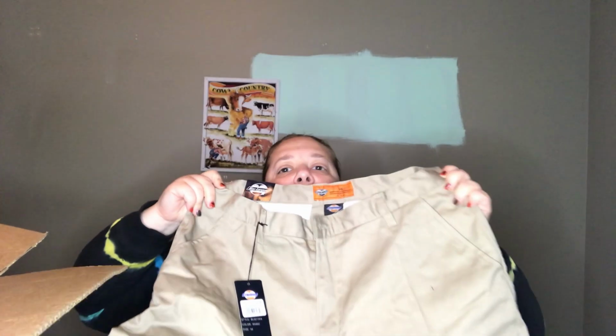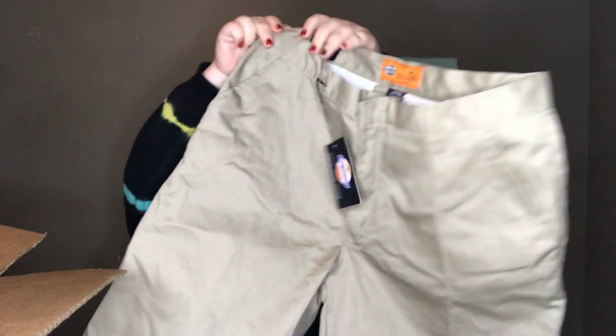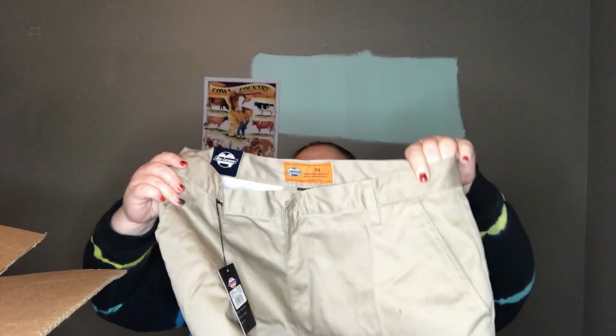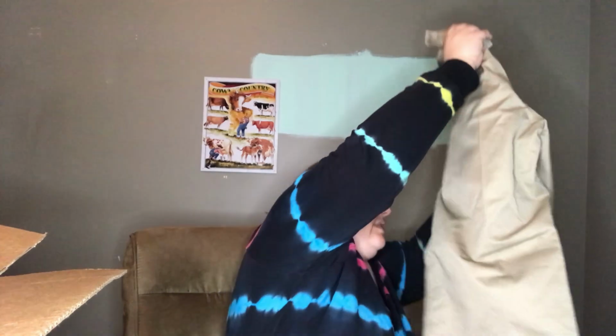Are they a flat front? Yeah, they're flat front. And it's just a khaki straight leg pant. Nothing exciting. I'll throw up a comp if I find any, but they are new with tags, so that is good. There's a lot of pants here. Pants, pants, pants, pants, pants. I don't know why that song.